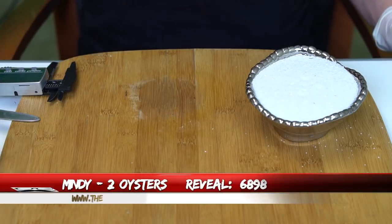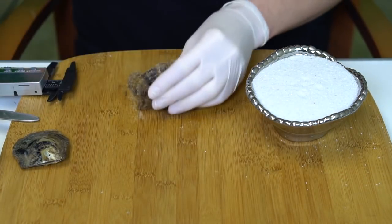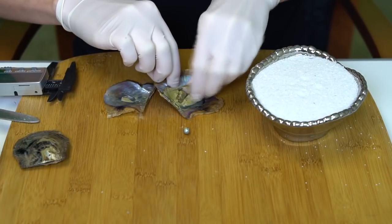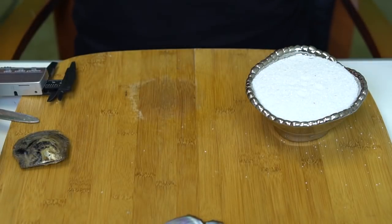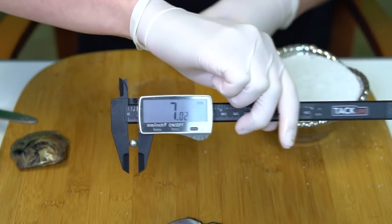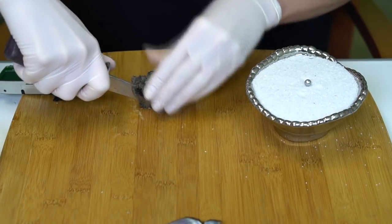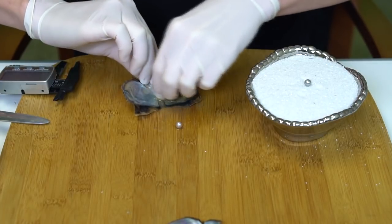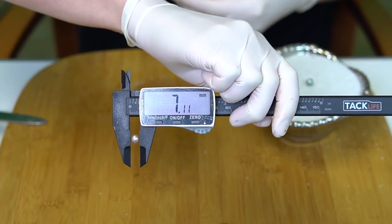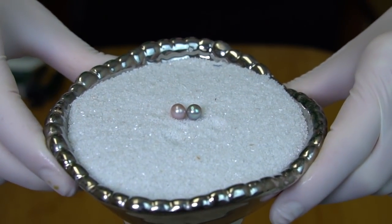Our next reveal is for Mindy, order 6898. We're going to open two oysters. Ooh, first one's a beautiful silver. At 7.02. And the second one's a light pinky purple. At 7.11. Beautiful. Congratulations, Mindy.